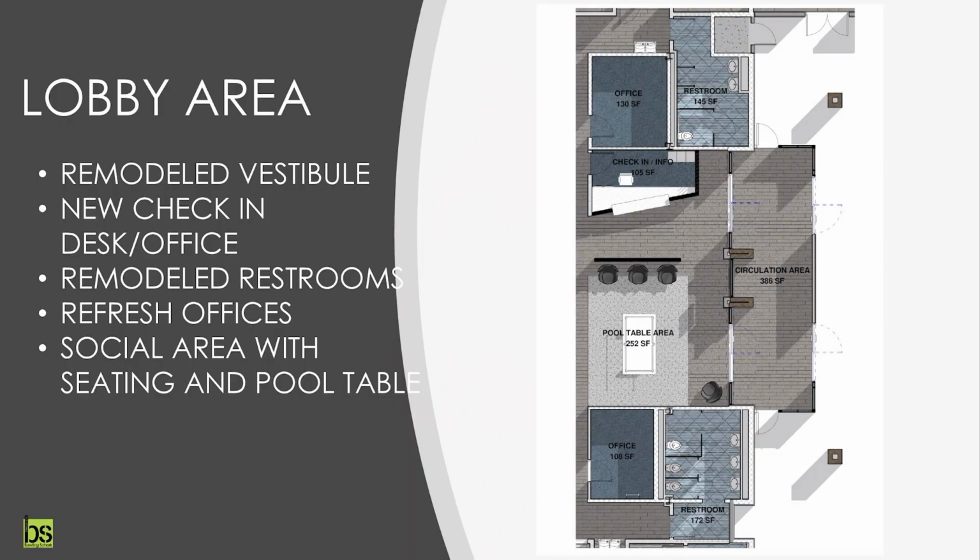Yes. So here's the lobby area where you can come in and check in. The parking lot, let's say, is on the right-hand side, not pictured in this view. Then you come in and check in. But you'll notice that we have the offices there and the restrooms there. We're going to have to renovate those. They need a lot of work.